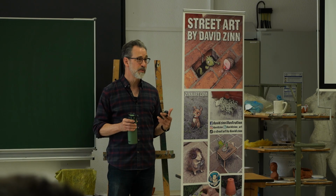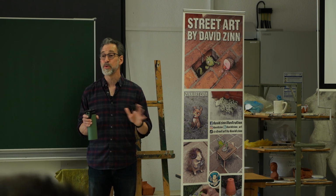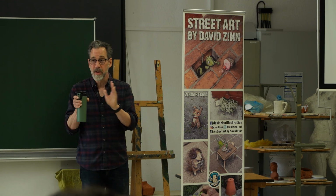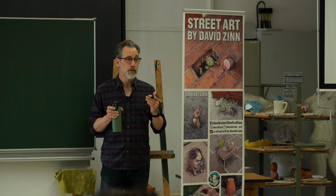would not want to do permanent sprayed graffiti because I would know that at least some of the people who saw it, it would make their day worse. It would give them a negative reaction because if you own that wall, it's very unlikely you're happy to see the graffiti. And many other people in the neighborhood, they may not be happy to see the graffiti.